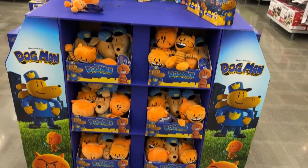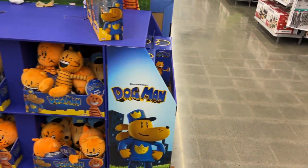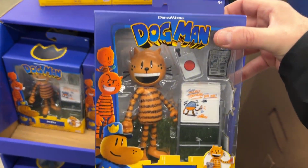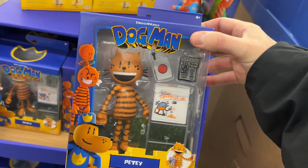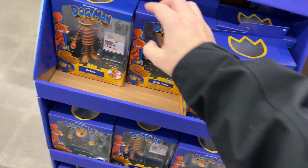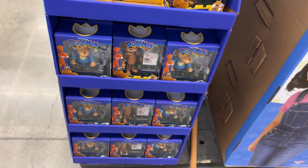Here we go. Dogman Shipper. I don't think I've seen this yet. I'm pretty sure this is new. Again, I'm not for sure what Dogman is, but I'm seeing it all over social media. And my kids seem to know what it is. So you got some figures there. I'm not sure. Again, guys, I'm sorry. I don't know who the characters are.